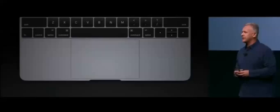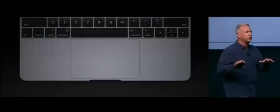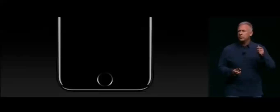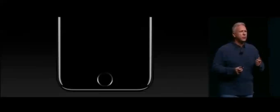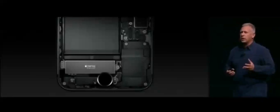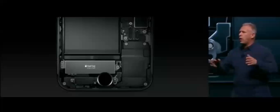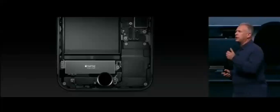We've done it recently with the MacBook and MacBook Pro. We've brought out the Force Touch trackpad, and it's the best trackpad we've ever had in a notebook. And we're doing this with the home button. We've re-engineered it. It's now force sensitive, solid state. It works together in combination with a new generation taptic engine. And this taptic engine is more responsive, puts out a wider range of frequencies, and it creates in real time an incredible feel with the new home button.